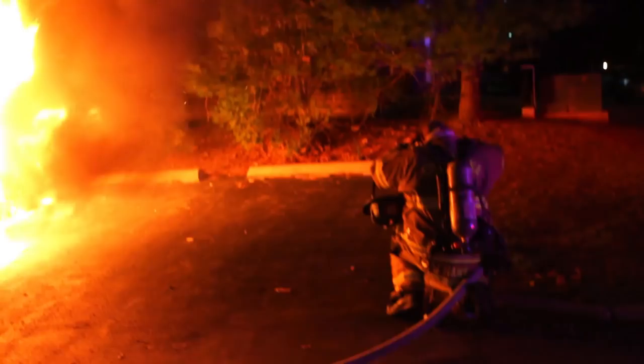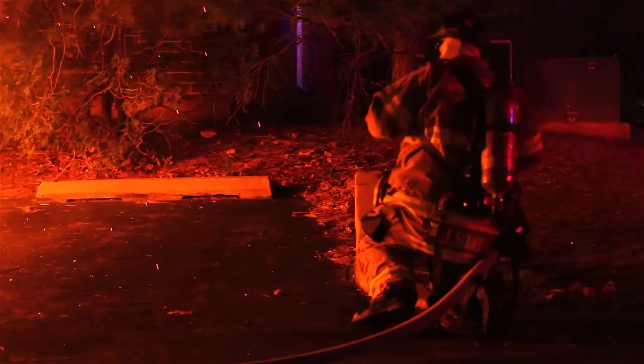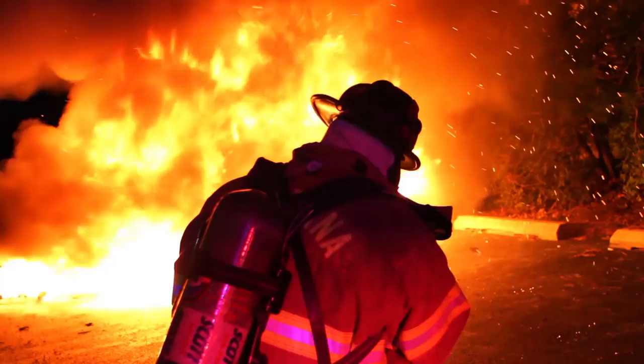A leak allows the remaining tire to deflate safely. A tire burning through and blowing out during an involved car fire is often a sudden, explosive reaction which can send sharp debris flying at anyone nearby. As Josh dons his personal protective equipment, or PPE, he is constantly watching for changes in conditions and assessing the fire's behavior.